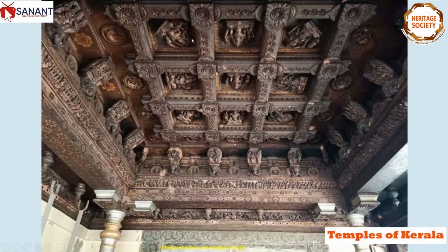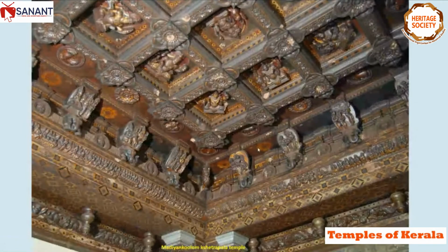See here that Ashtadikpalas are presented. The floral decorations are there. In the brackets, there are scenes from Puranic stories, like scenes from the Dakshayaga, Kiratarjuniyam, etc. And here also you can see narrations. Sometimes it may be of Ramayana or the Bhagavata stories. So this is how Kuttambalam ceilings are decorated in some of the temples. Another view, how it is intricately decorated.